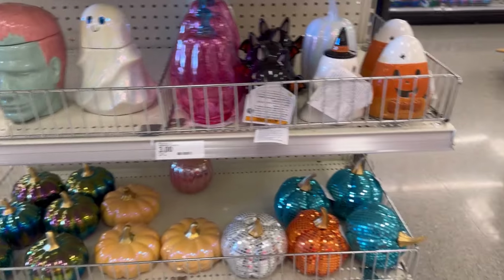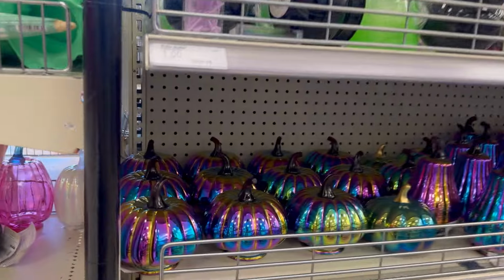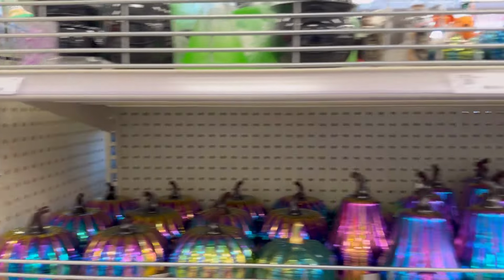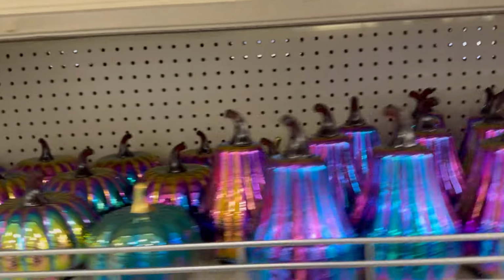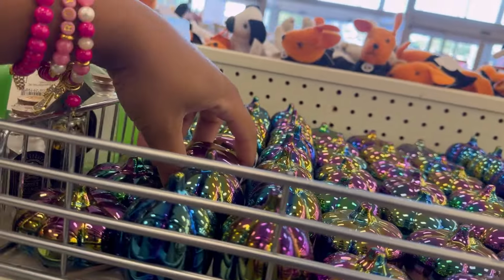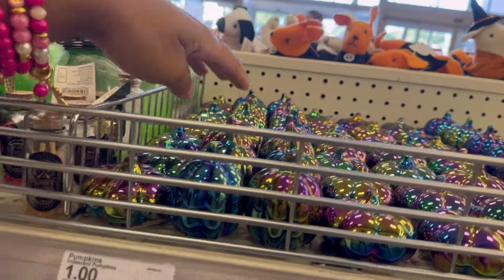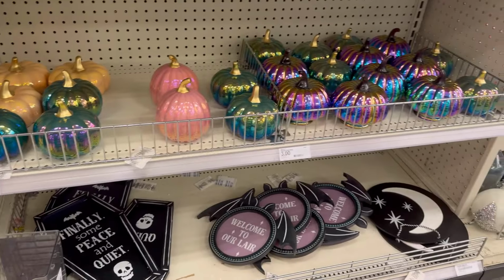They have more pumpkins. A lot of stuff is in the wrong area. They have these. Ooh. Look at the animal. I forgot the word for it. And iridescent. They have different pumpkin sizes. Oh, these are pretty. Look at the little tiny pumpkin. Got them in different shapes. It doesn't look like any of them are the same for the most part. They also have these signs you can hang up.